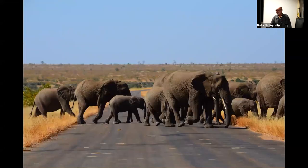When the elephants decide to cross the road, you wait. And if it's a lot of elephants, then you look very carefully at where you're going to go. And when a herd of buffalo crosses, it's usually hundreds of them. And you don't want to drive through that. You don't want to have to change a tire after having come through that.